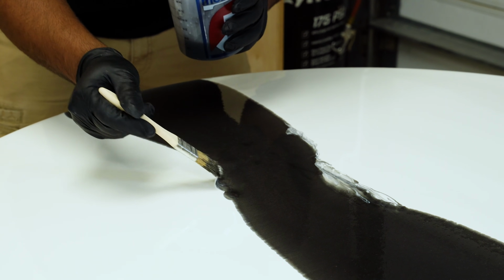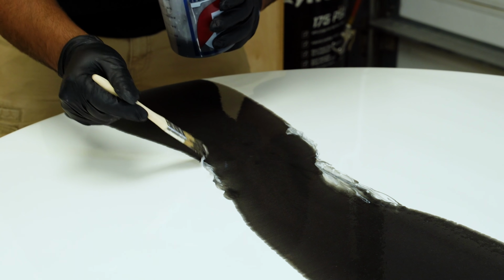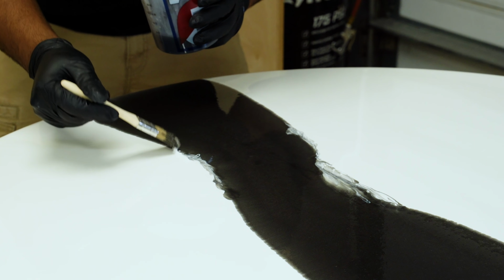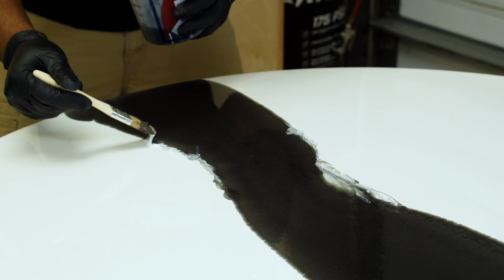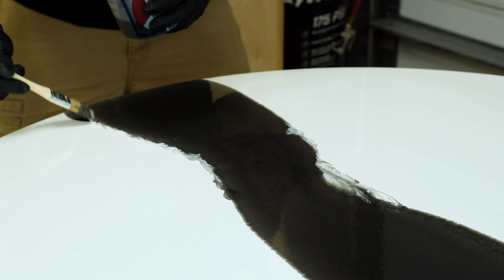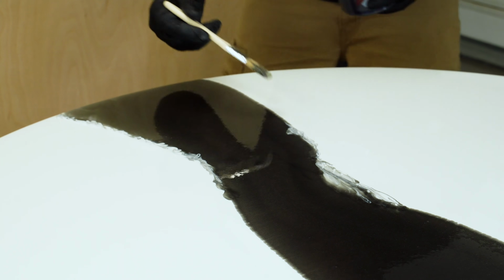To make this a bit more interesting, I'm gonna use the brush to touch up the edge. As you see where the two colors touch, it's pretty much a hard line. So taking the brush and dabbing it, doing some random things with it, I'll be able to spread that out and feather some of the areas.